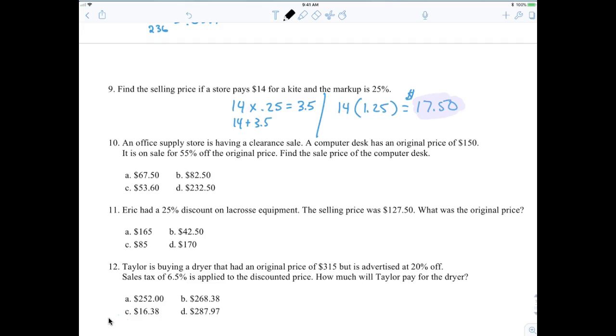Okay, now the next one is a really good one too. So I need everybody to listen up on number 10. Why don't you go ahead and read it to me? In a supply store having a clearance sale, a computer desk has an original price of $150. It's on sale for 55% off the original price. Find the sale price of the computer desk. So what do I have to do for this? So I did 150 times 0.45. Exactly what I want you to be able to do. All right, everybody take a look at that and make sure you know why it's 0.45.